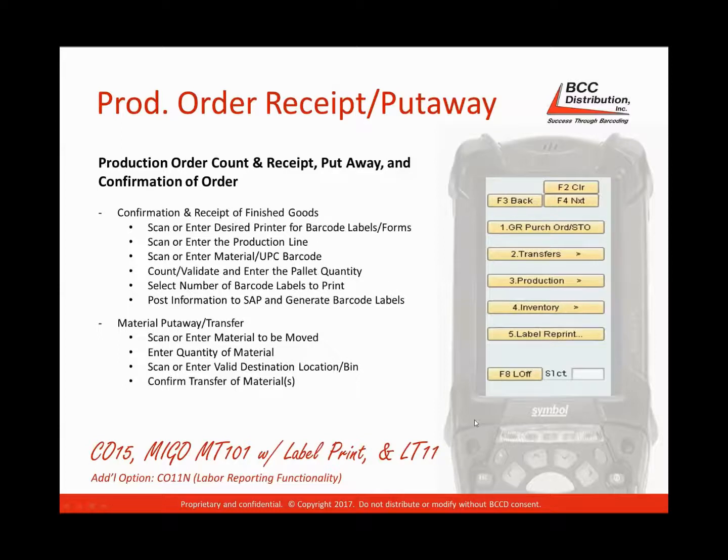Now that we have an order assigned to the production line, we're going to go through a transaction that we put together, which basically does a bunch of chain transactions in SAP, as John mentioned. Specifically here, we're going to be doing a confirmation of the order, MIGO receipt of a movement 101. We actually generate a label, and then we do the LT11 TO confirmation for the put-away side. So with that said, we're going to go ahead and work our way through the transaction here.